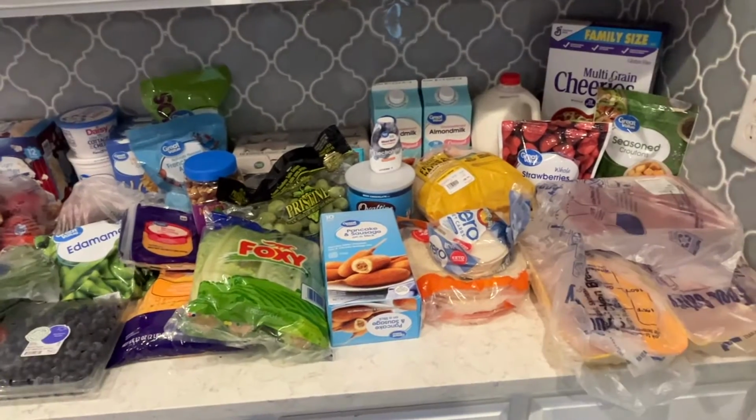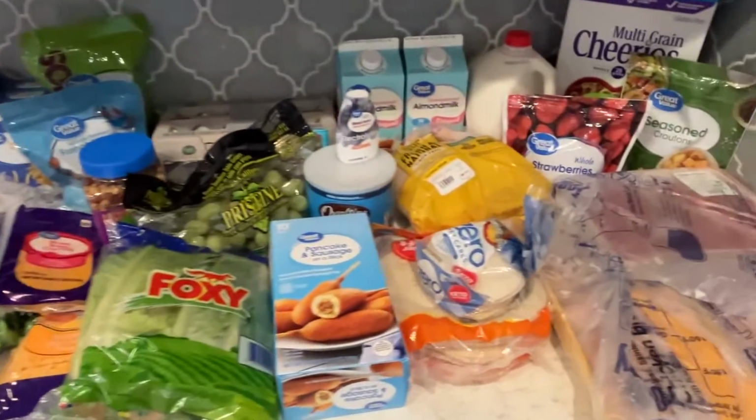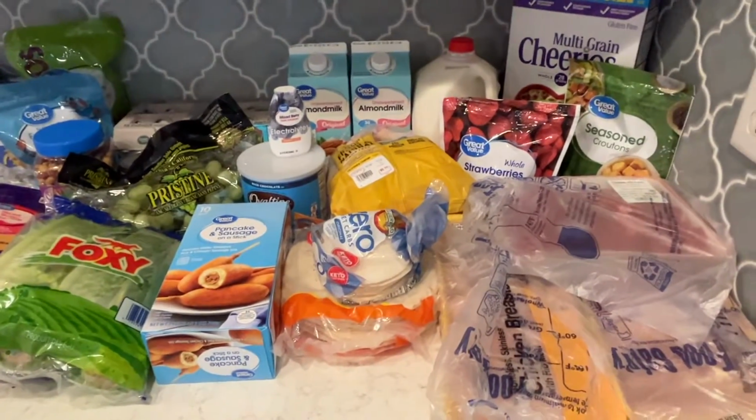All right, I'm going to share with you everything I got in my Walmart grocery haul, and I'm going to share with you the meal plan as well. So here are all of the groceries for the week, and so I will just start over on this end on everything that we're having.